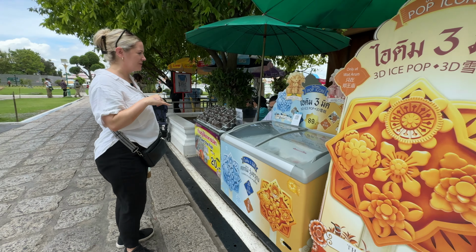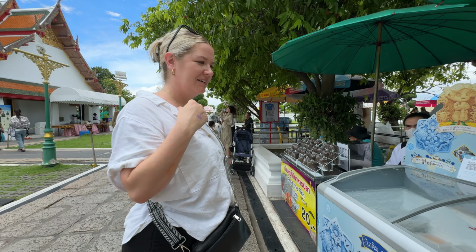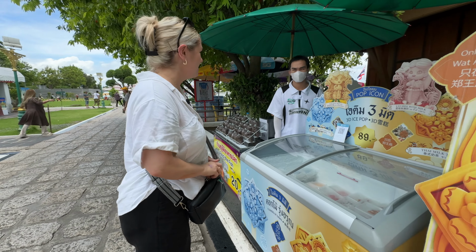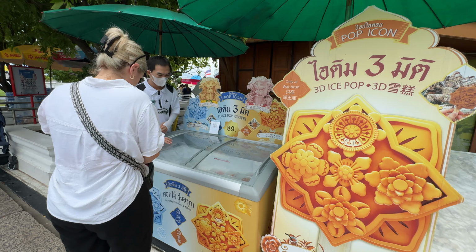So there's a Thai milk tea and a butterfly pea. Which one do you want to try? You want to do the Thai tea? Yeah. Sawadee-ka. We have one Thai milk tea.